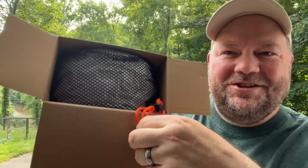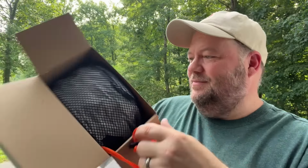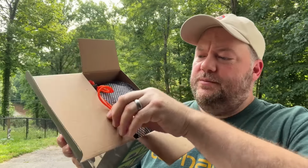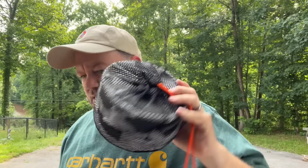Oh, orange. I said I like orange, and look at that. I didn't even know I was getting orange. I'm getting orange, which is nice at night because orange is easier to find than like black and gray and dark colors. So let's open this up.